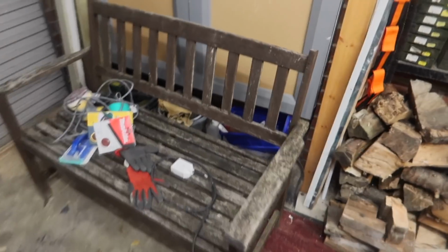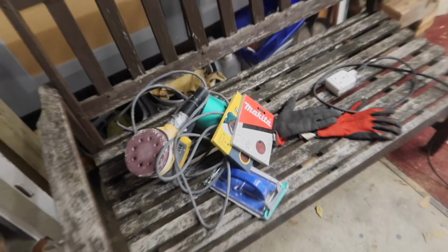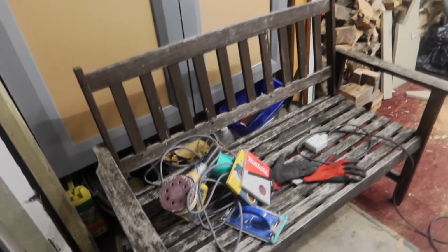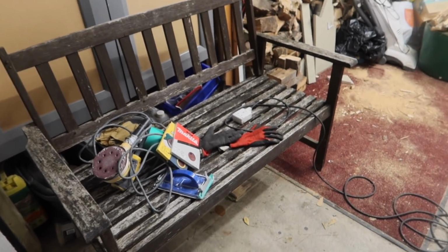So this is the bench in question. It seems like my dad has left me some sanding stuff there, which is very handy. As you can see, it does need a good sand down and a bit of a clean up. So yeah, going to start cracking on this.